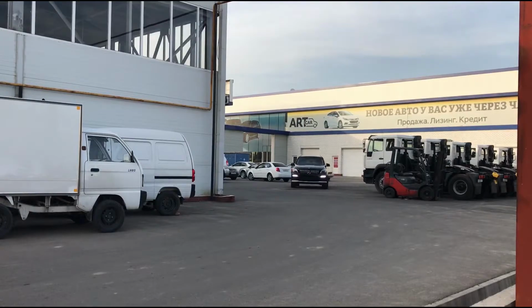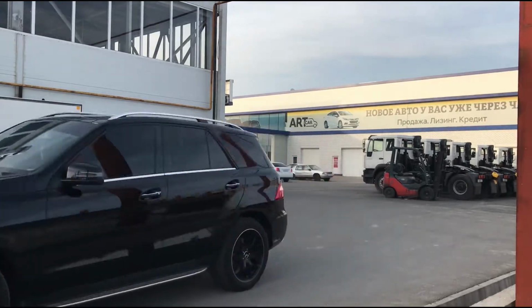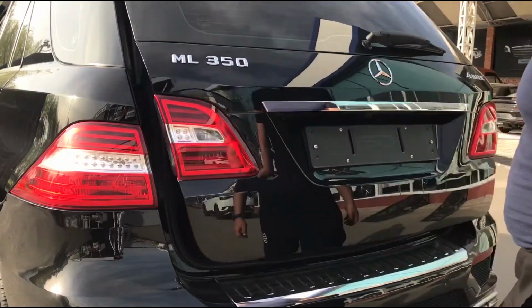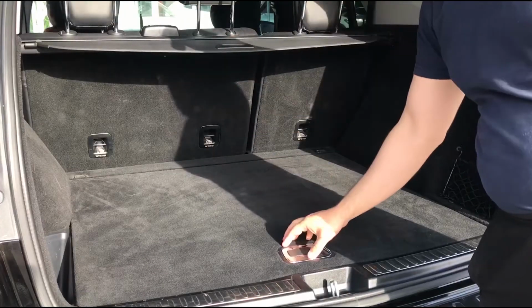Air suspension needs cleaning every 50,000 kilometers. Conventional suspension is very reliable and has no flaws in it. Trunk is very luxurious, especially materials, and it smells nice.